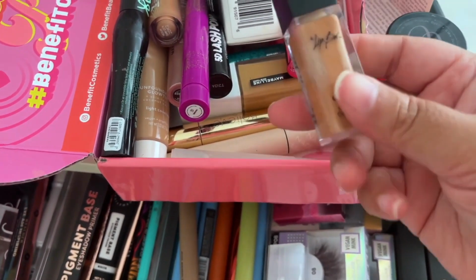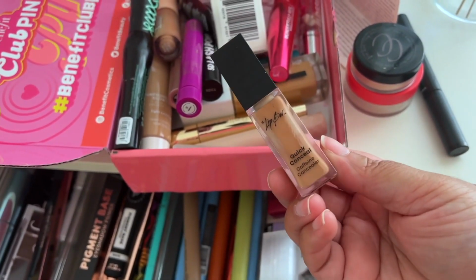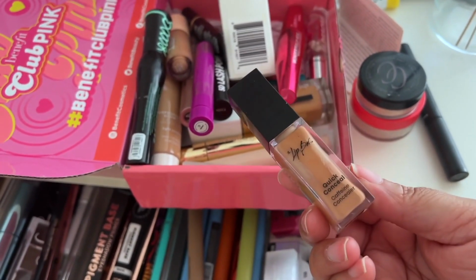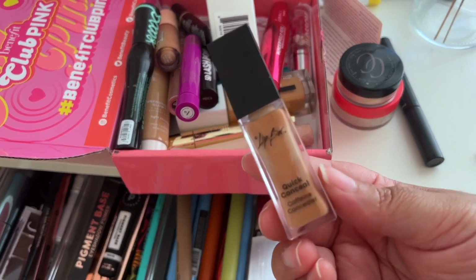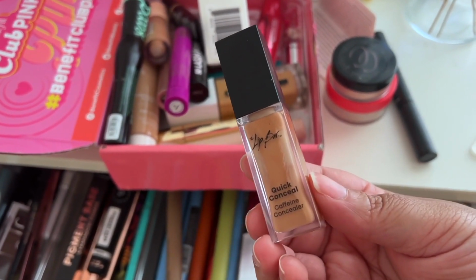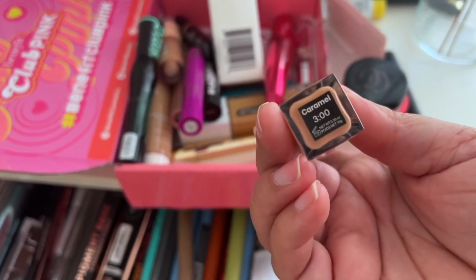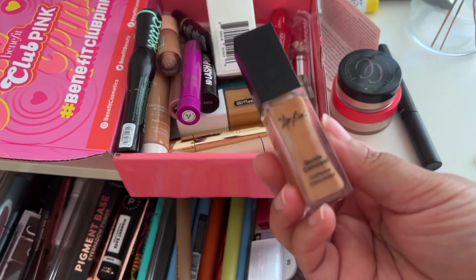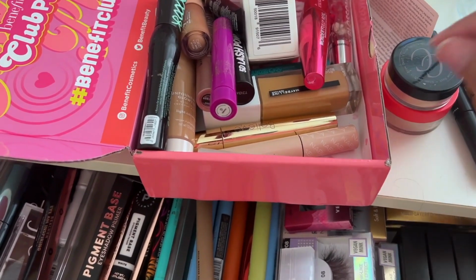If you watched my other video, I ended up finding another Lip Bar concealer. This is one of my favorite concealers. This is already dried up, pretty much used. And this is their Quick Conceal Caffeine Concealer. It is self-setting. It's a phenomenal concealer. One of the best concealers I ever had. If you guys are wondering, this is the shade Caramel, and it is perfection. You can get it at Walmart and Target if you want.